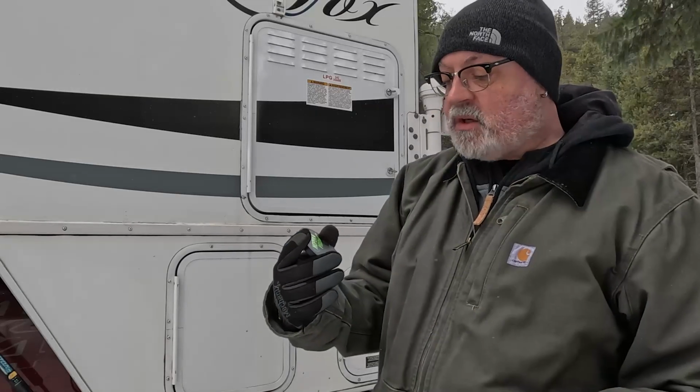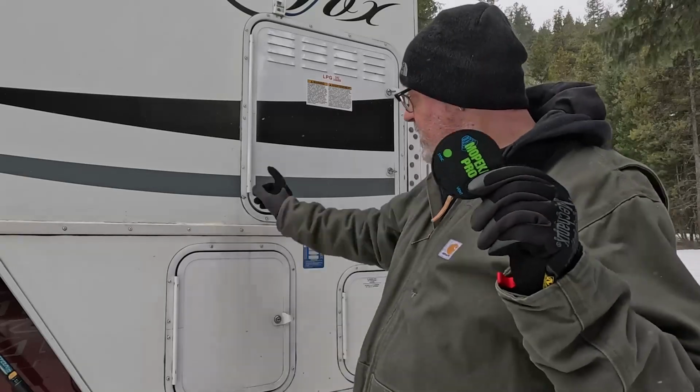The first project for today is to install these Mopeka Pro propane sensors on the bottom of my tanks. I've got two of these. They connect to an app on my phone, and so I'll be able to see what the levels of the propane are from inside, which when you're sleeping at night is just a comforting thing, especially in this weather.